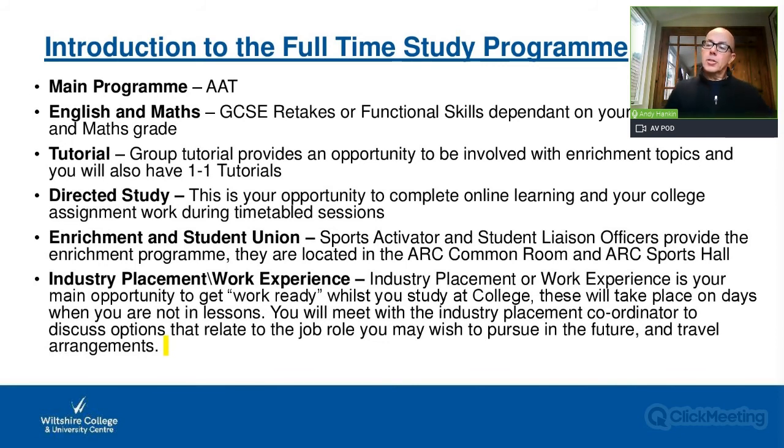Okay, now earlier I said there's an option of doing it full-time, predominantly aimed at 16 to 19-year-olds, but anyone can do it. If you want to do level 2 and level 3 in 1 year, this is the overview of the program. Your main program is your AAT, I should have said AAT level 2 and level 3.